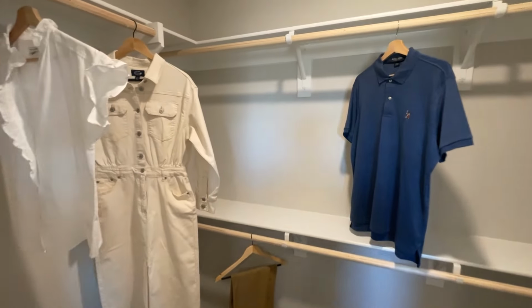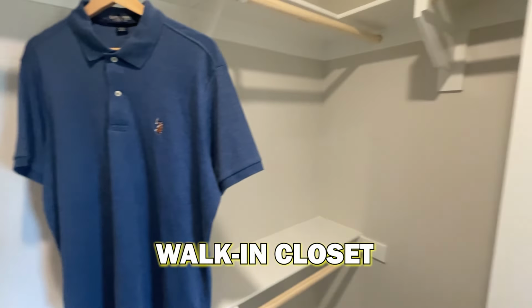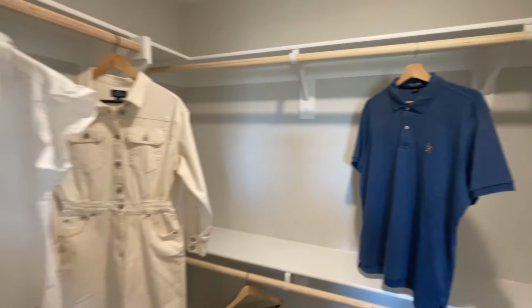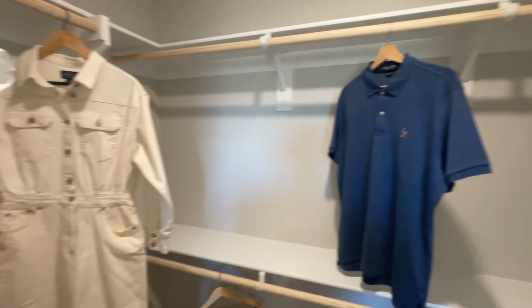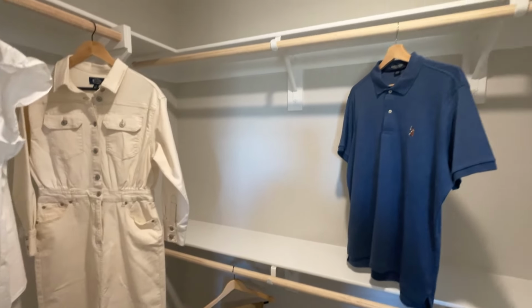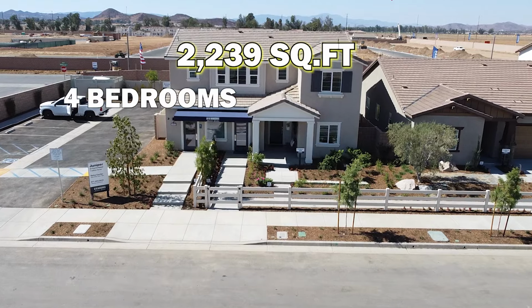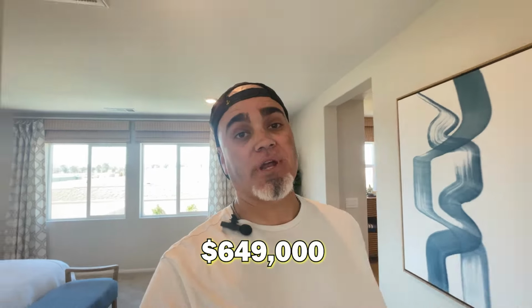All right, then over here we've got our walk-in closet. So not the biggest closet, but I mean, I can't even do the spin test in there. But there's some racks there, maybe use a different spot. Anyways, that wraps this one up. This right here was residence 2239. It's 2,239 square feet, 4 beds, plus that huge loft. We got 3 bathrooms, and this one starts at $649,000.